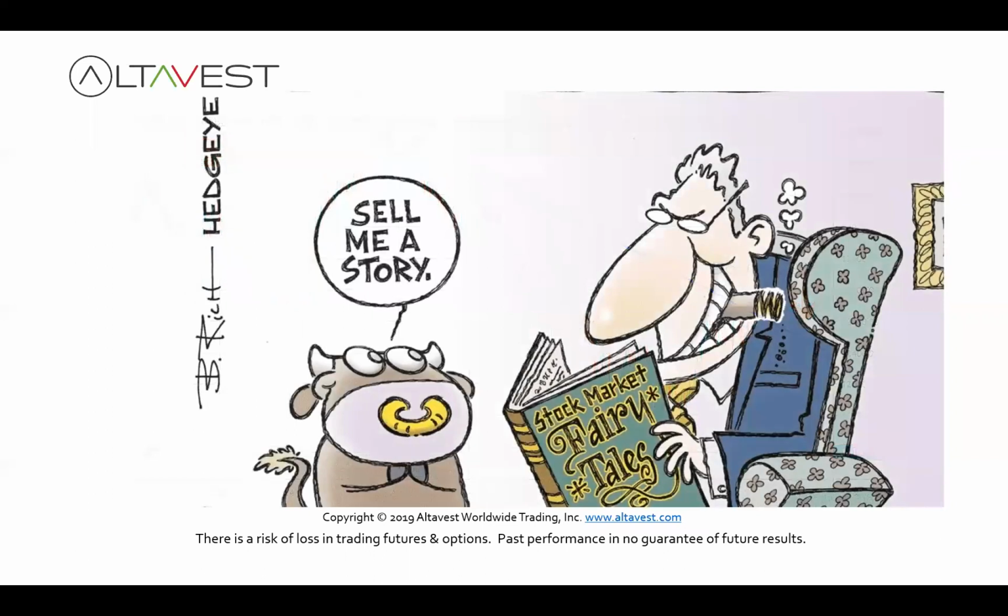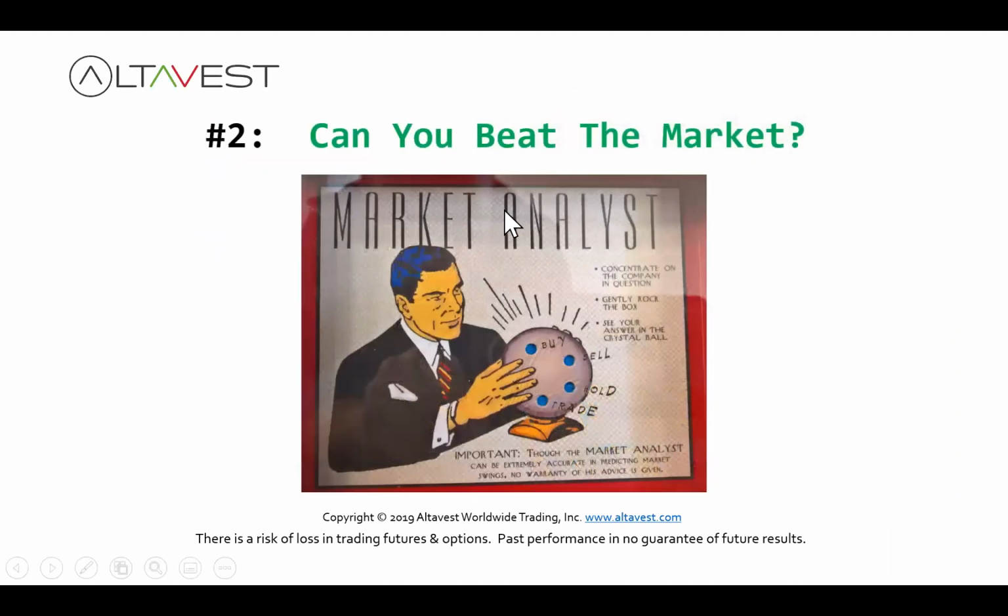So that's called narrative trading, selling a story. A lot of it is fairy tale nonsense, talking your own book, that type of thing, being popular, saying what the audience wants to hear. But even if you are trading, can you beat the market? Are you beating the market?